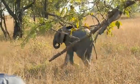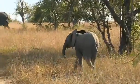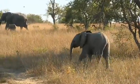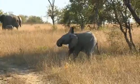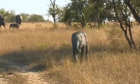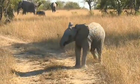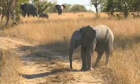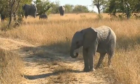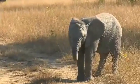He's trying to decide how big and tough he really is. And he's decided not very, just yet. You'll get there, fella. That's it. I don't think I've ever seen one stand on its back legs like that.